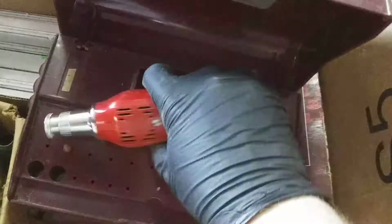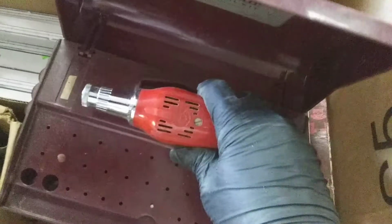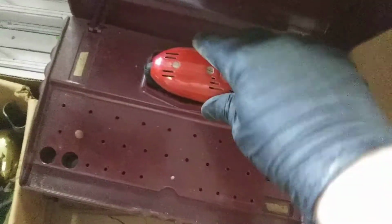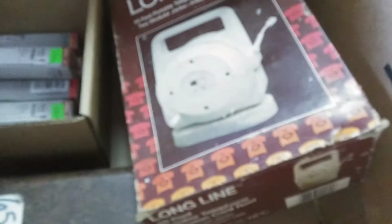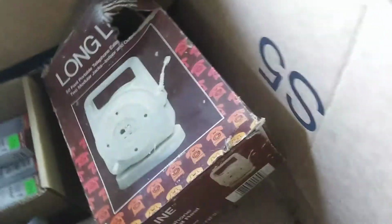Got this old school phone winder, phone cord winder. Obviously you don't need that anymore, but I figure I can do something with that. And then I got this little unit here, some kind of test equipment of some type or another. Audio, obviously, but I'm not sure if it's sine wave or audio or whatnot. Don't know if it works.